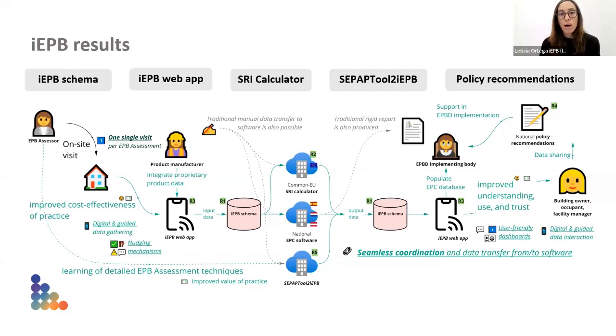Then we will also have a small readiness indicator calculator based on the schema, so that the tool can use the data coming from the inspections and calculate the smart readiness indicator.